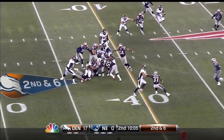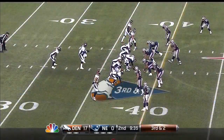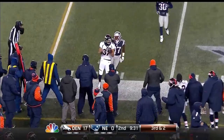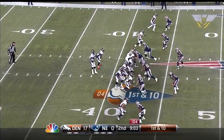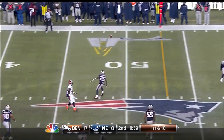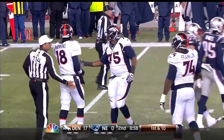2nd down and 6, and Moreno again up to the 38-yard line. 3rd down and 2. And Manning to the outside. Converts. Decker making the catch, first down. You know, you're talking about... They can really run out of this set, but maybe not. He gets hit as he throws, and the pass is incomplete. So Manning hits the deck at Chandler Jones.